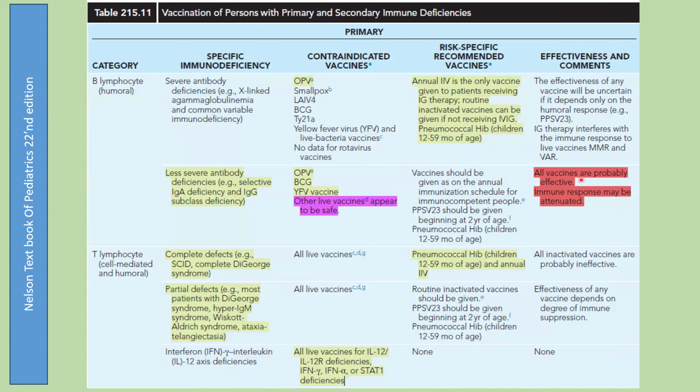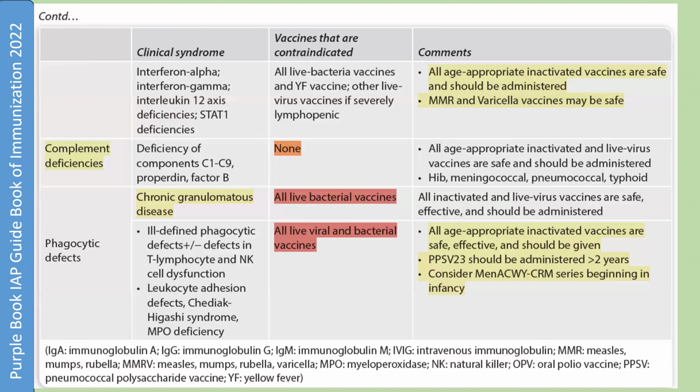I think there's not much difference. You can go through this carefully and see, is there any difference between it and the previous one? T lymphocyte defect. I think there's not much in it. Let's go to the, now here, this is something which they have not written. Clinical syndrome, okay.